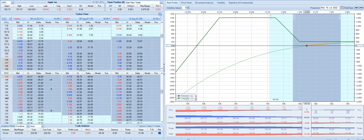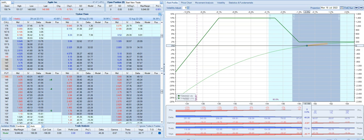I'm going to set up a trade here in Apple. This is a 111 structure with a small little tweak here. I'm picking up a 148, 145 put debit spread with 11 days until expiration. And I'm going to sell an out of the money put at 138 strike.